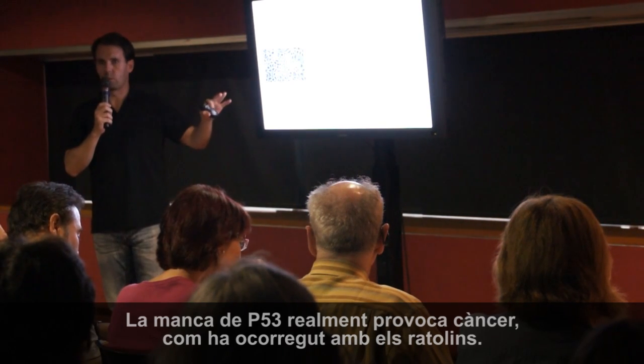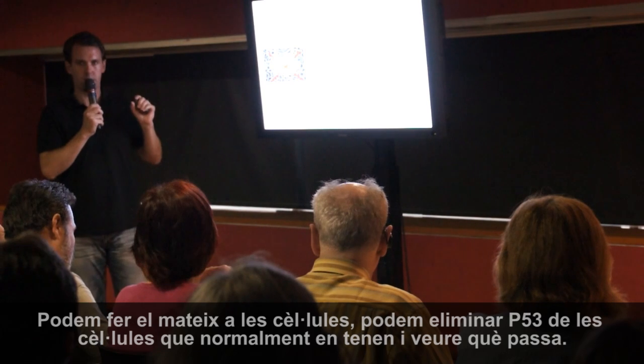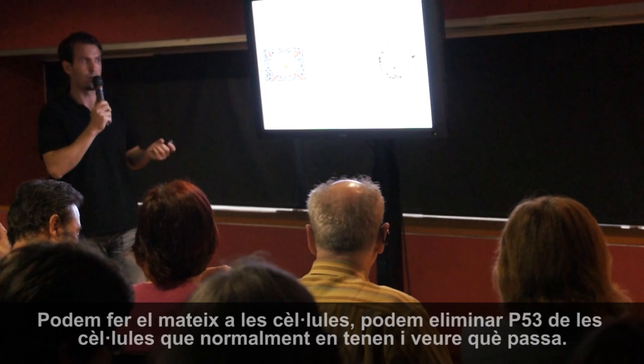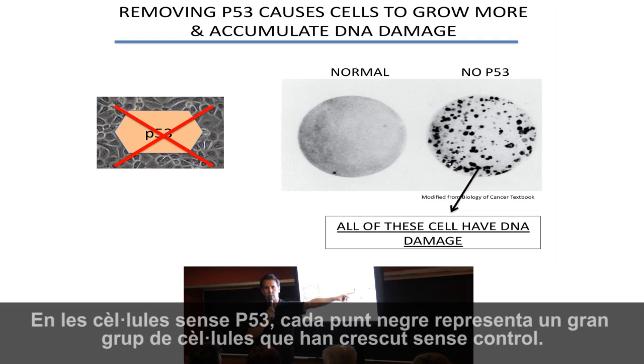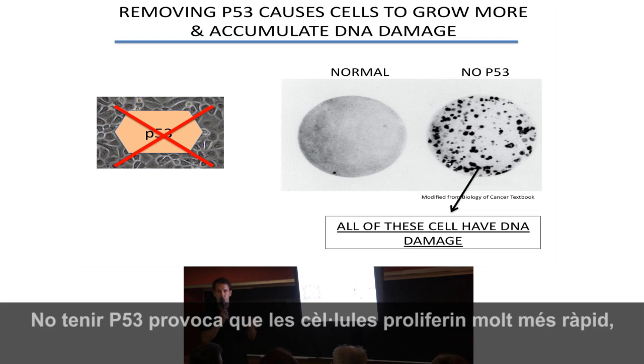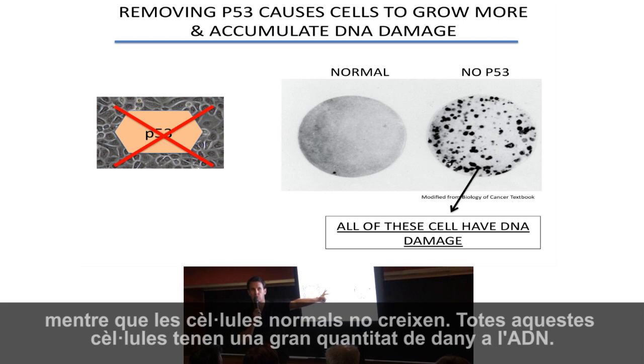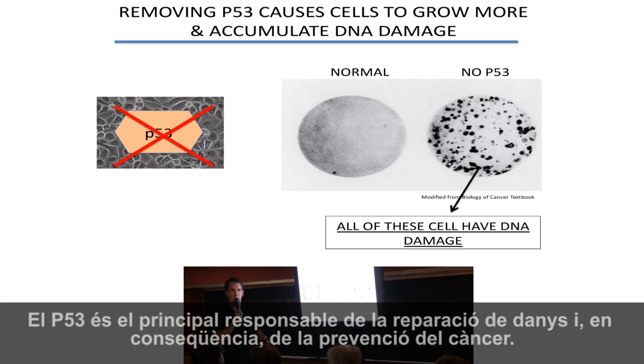That was in mice. We can do the same thing in cells. We can remove p53 from cells that normally have it and look to see what happens. In the cells with no p53, each black dot represents a large group of cells that have grown out of control. Essentially, having no p53 is causing the cells to proliferate much faster, whereas the normal cells should not grow. All of these cells have huge amounts of DNA damage. So p53 is normally repairing the damage and protecting from cancer.